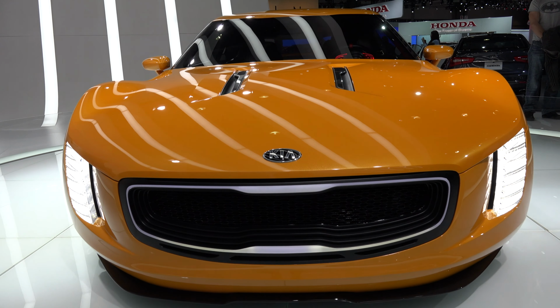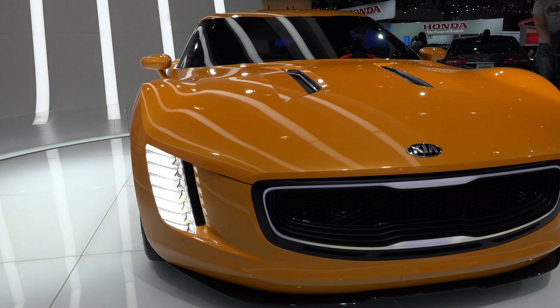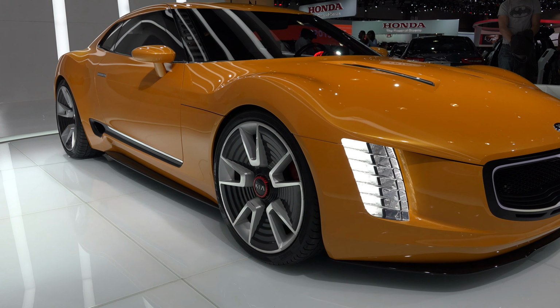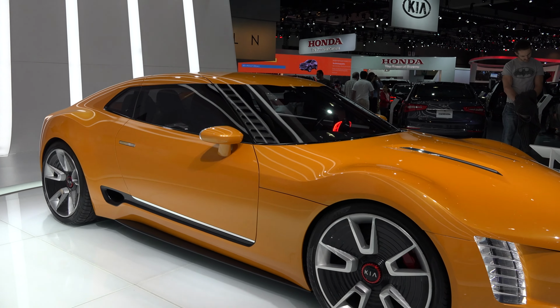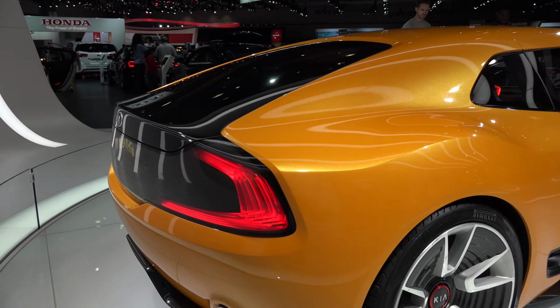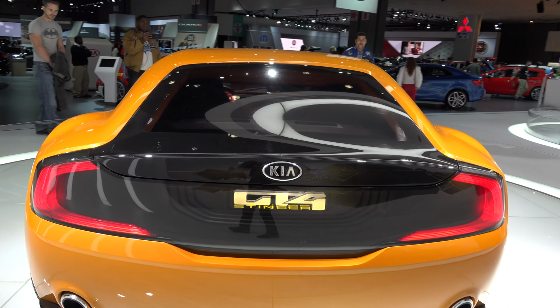Versatility and performance. Comfort and style. Safety and innovation. It's anything but a compromise. It's the only Kia Sedona.